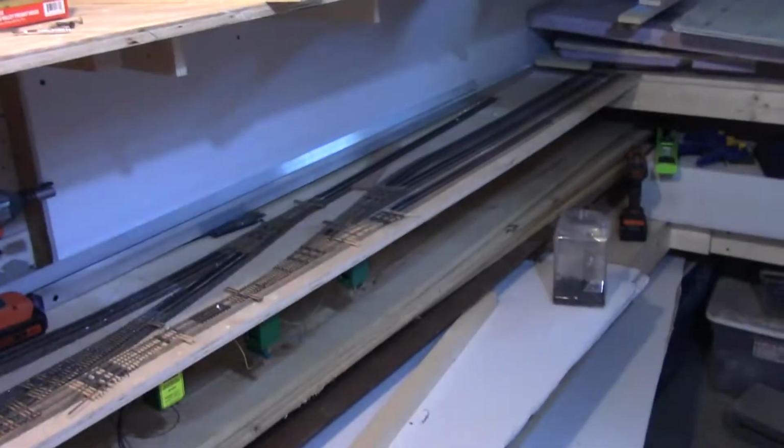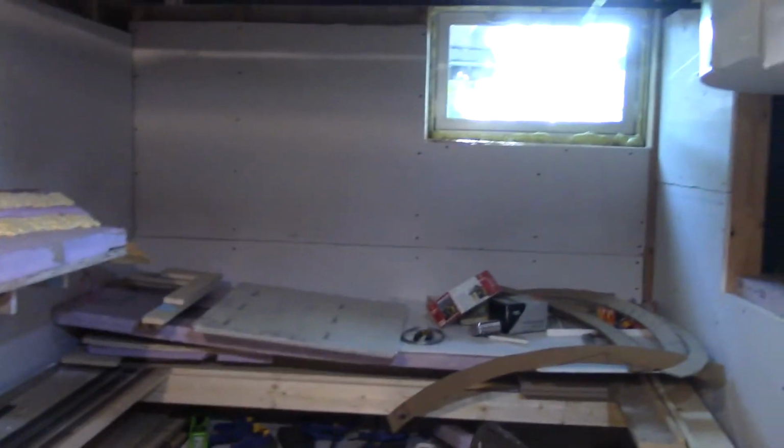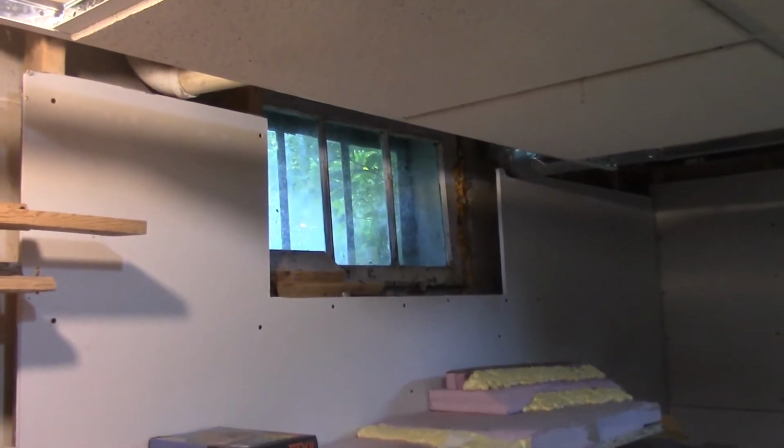So this is the corner where I've gotten the most work done. As you can see, I've got drywall on two of the walls. I replaced that window there. I have another window to replace this one. I just haven't had time to get to it. You can see I put some ceiling up, but I haven't finished it all just yet.